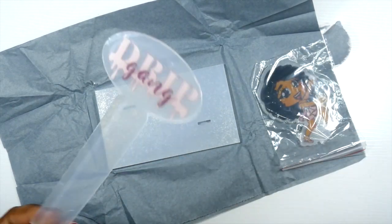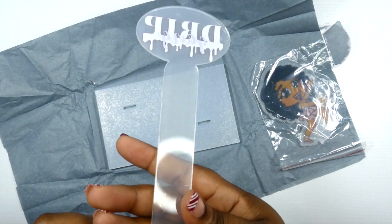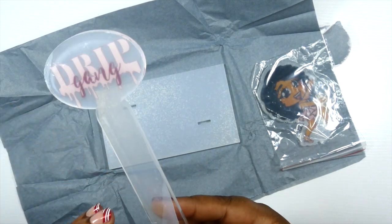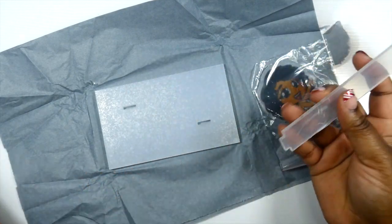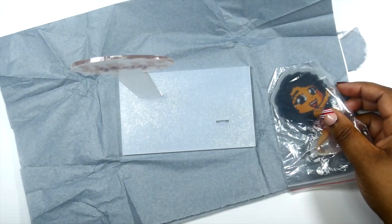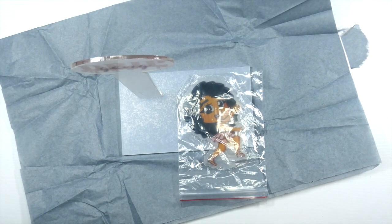Do y'all see this? Of course, you need to remove the protective layers on both sides. Let me say that. Well, on this one side. Before you try to put this together. But I'm going to see. Just so I can show y'all. And now I have something to display my washi on my desk.